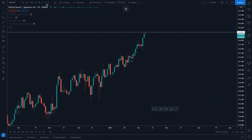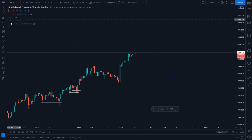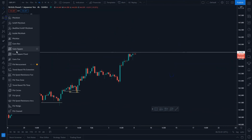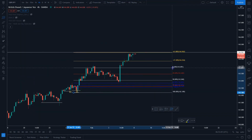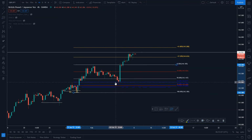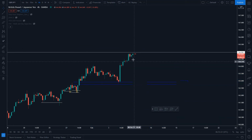So we'll wait for it to show its hand that it is going to pull back. Maybe the Fibonacci we'll have will be from a previous move, not from anything we've got now. So maybe from there up to there, 62% Fibonacci, so 61.8 basically, and then it's 27.2. So we are due a pullback now if it doesn't reach the 61.8 level. I think we are due a pullback.